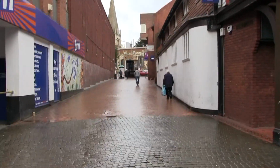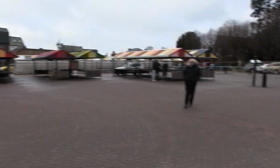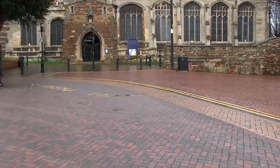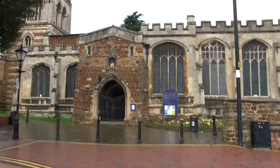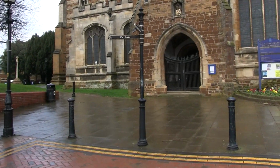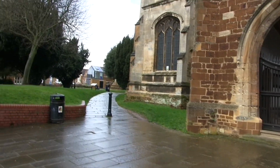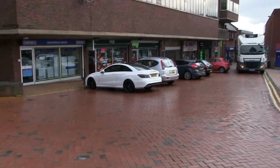Oh, hang on. Let's have a look at the church. Right, there's a market here, but it's not on at the moment. Probably the wrong day. Right, and this church is All Hallows Church, Wellingborough. Yeah, very impressive. Nice flower bed. It's closed at the moment, isn't it? It's not open. Right, well anyway, let's head back and we'll go into that shopping centre.